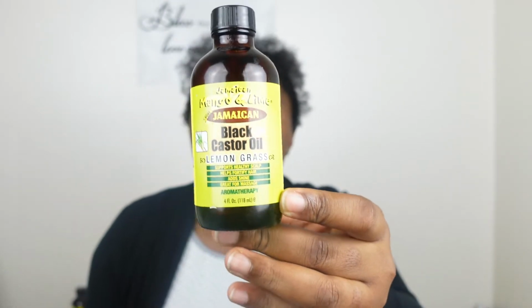So you can either go for this one. This one is more specific to the scalp. It supports a healthy scalp, helps fortify hair, adds shine, and it's also great for massage, especially if you're trying to grow your front hair or your edges like mine. So it's really going to help with your scalp and with the massage. So this is number 1 oil, guys. That's my number 1 brand, the Jamaican black castor oil.